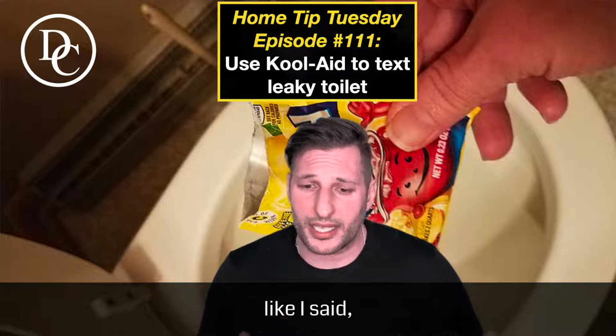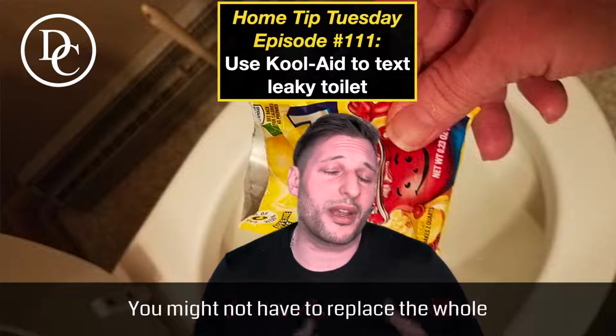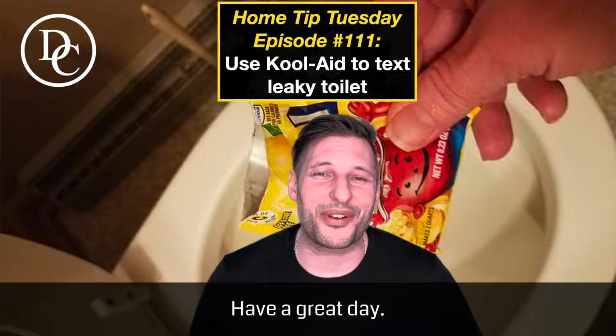If it is leaking, like I said, there might be some internal parts inside of the toilet that you can replace. You might not have to replace the whole thing, but it's good to know if the toilet's leaking in general.